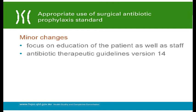And finally, surgical antibiotic prophylaxis. The focus here is on, once again, education of the patient as well as the staff. Patients need to be educated on recognising the symptoms of a surgical site infection. And I'm sure you're all aware that there's a new version of the antibiotic therapeutic guidelines that were published about a week after the standards went live. So it's now version 14 that you should be looking at.